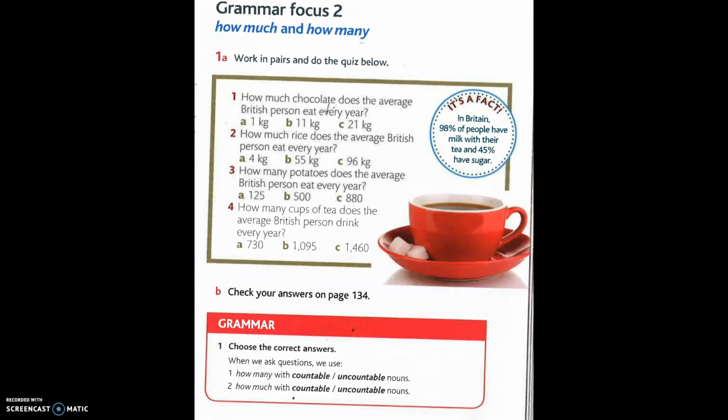So these sentences now form the context for the grammar. So you've checked the answers and decided which one is the correct answer for each one, and then you can say, have a look. Why do some of the sentences say how much? And why do some say how many? See what the students have to say. See if they remember that cups is countable and potatoes, look at that S on the end, 1 cup, 2 cups, 3 cups, 1 potato, etc. But look at the rice. Can we count rice? 1 rice, 2 rices? No, we can't. What about chocolate, etc.?